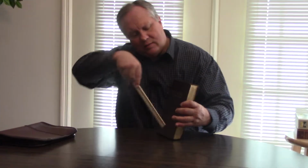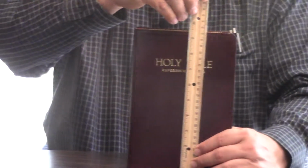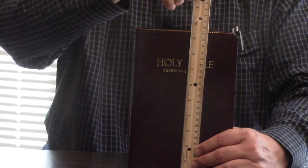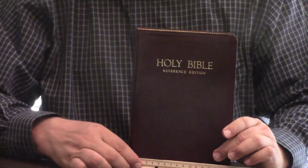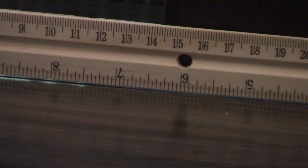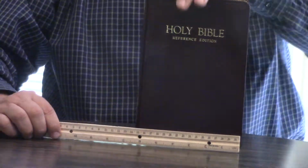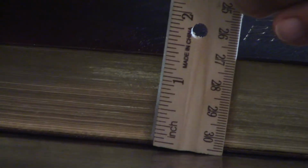And I haven't measured it yet. I'm thinking it's a 9x6. Let's see here. It's actually about a 9.5. About a 9.5 by, let's see if it's a 9.5 by 6. Oops, let's do it from this way, sorry. Yeah, a tad over 6. And it's a thinner type Bible as well. Yeah, about 1.5 inches thick, which is very thin.